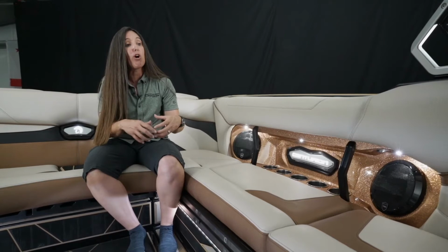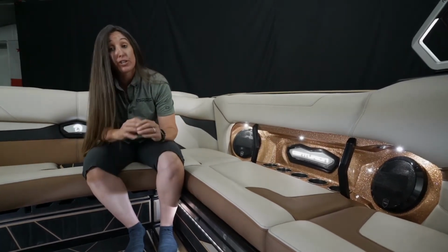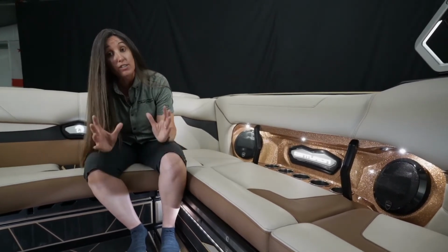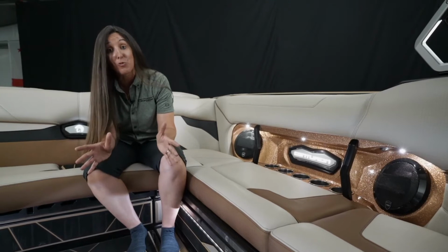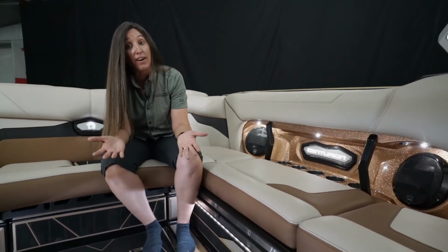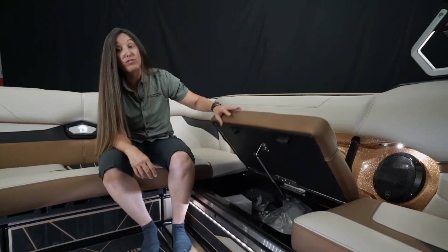Just the overall design of the interior allows you to mix and match colors to your heart's content. This is a custom-made boat, so we don't make it until you order it and tell us what colors you want on this interior. And as you can see, you can have it almost any way you want it. The other thing that these cushions do is they cover massive storage.